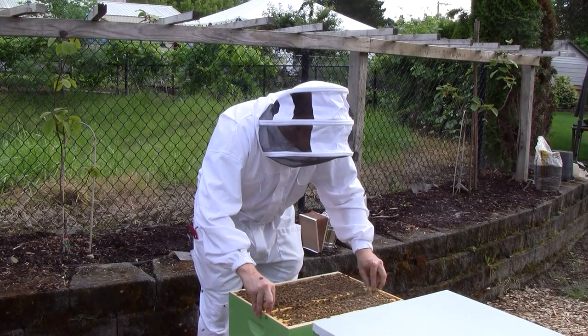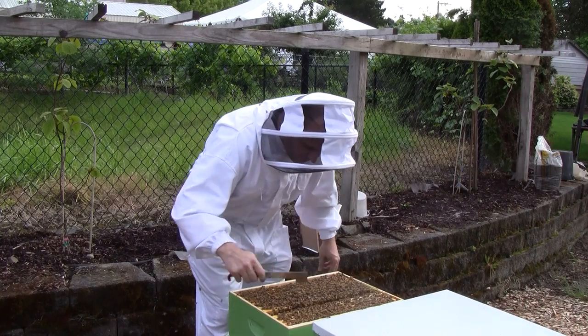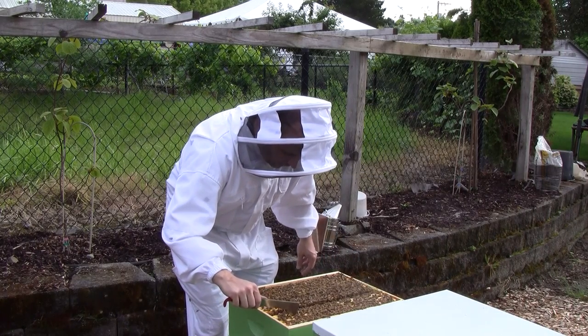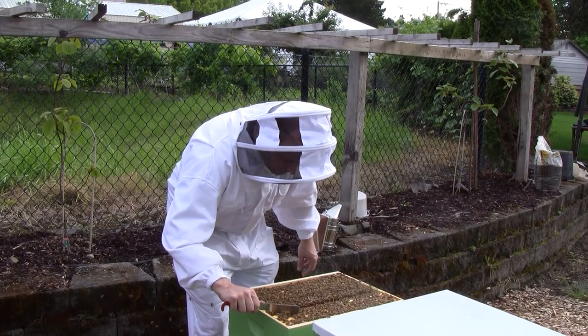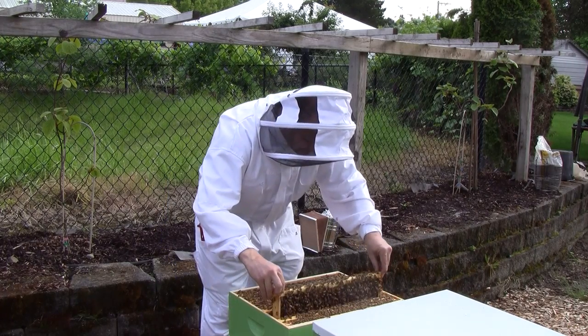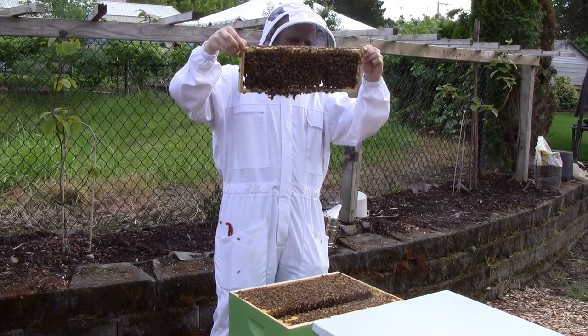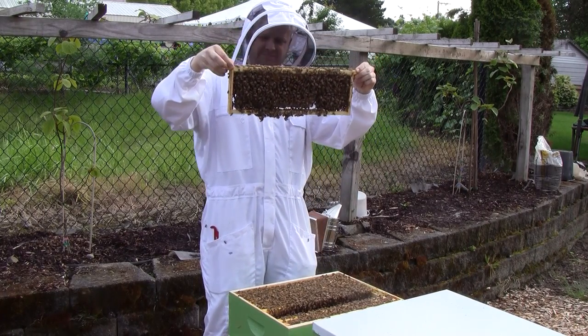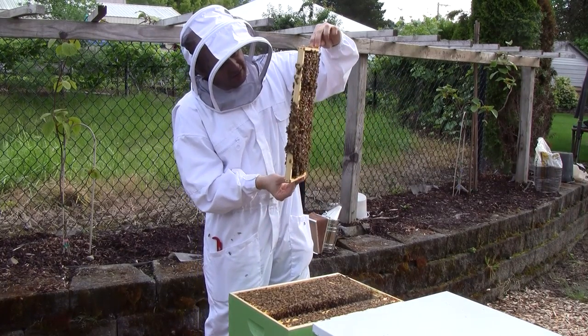I'll just take a quick look at them just to make sure. What color is all the pollen? A lot of it is kind of a whitish gray. Yeah. Blackberries. Pollen. The last two, I know they're just filled with pollen. I saw them last week.